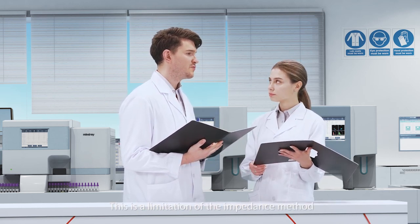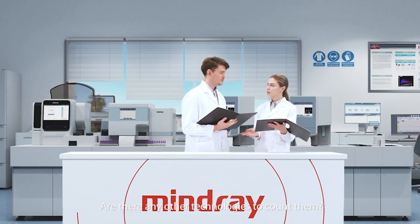This is a limitation of the impedance method. Are there any other technologies to count them? Of course, but usually you have to get a new analyzer first.